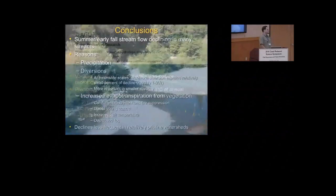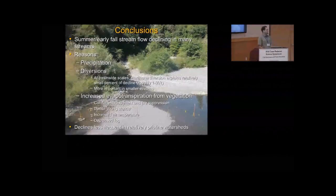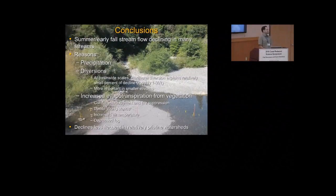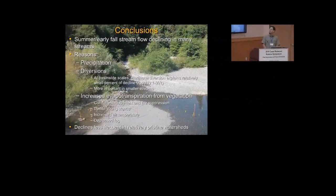So, in conclusion, we do see that the summer and early fall flow is declining in many of our streams. There's a combination of reasons for that. One is that we're in a relatively drier cycle now than we were in the 50s and 60s when a lot of these gauges were installed. Diversions do appear to be increasing. However, at basin-wide scales, those don't appear to completely explain the changes that are going on. In fact, they explain only a smaller portion of that. But in those areas where there is a lot of diversion happening within a small area, that obviously has a catastrophic effect for those smaller streams, and it contributes to the basin-wide patterns, but doesn't fully explain them.